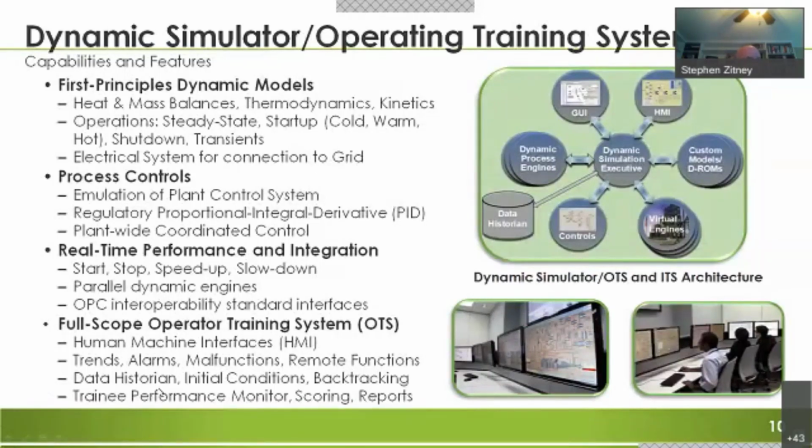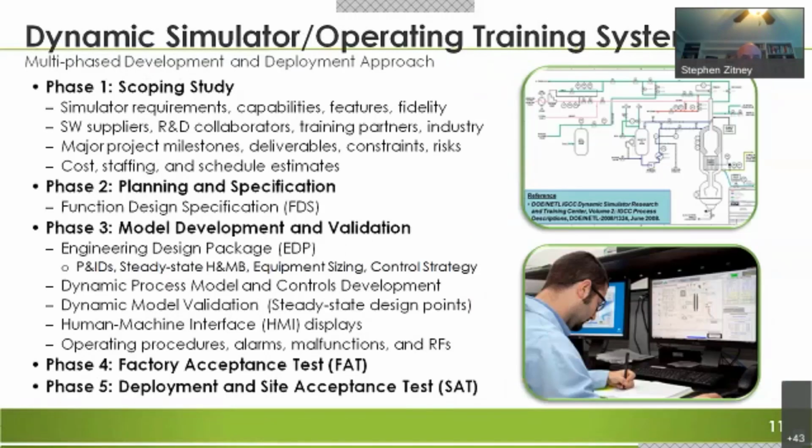There's a data historian saving all of the data, so you can save a snapshot of the current plant conditions at any point, and rewind back to a certain point if you want to stress a certain training situation. And there's a full trainee performance monitor as well, a TPM system, where an instructor can evaluate operators, score them, and produce reports. So it's good for educational purposes as well.